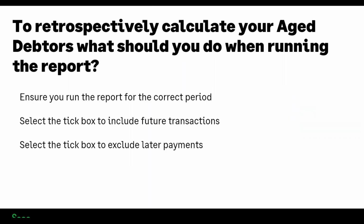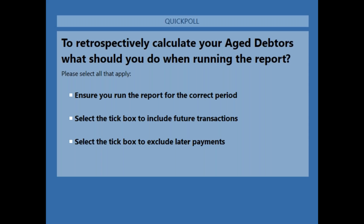Next question is to retrospectively calculate your aged debtors. What should you do when running the report? Should you ensure you run the report for the correct period, select the tick box to include future transactions, or select the tick box to exclude later payments? So to retrospectively calculate your aged debtors report, what should you do when you're running the report?